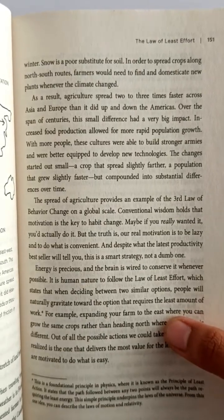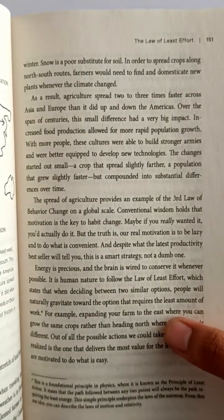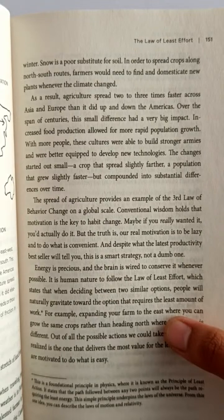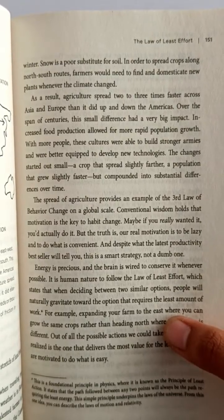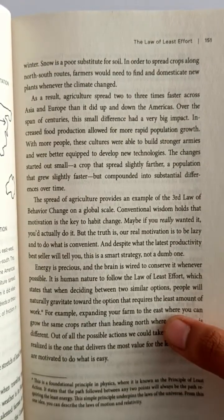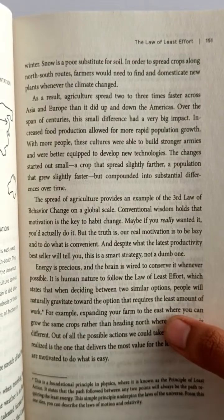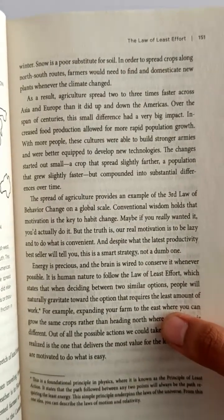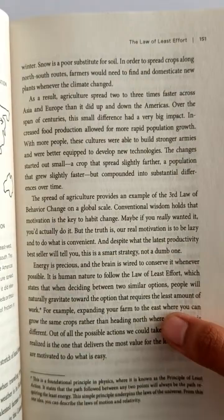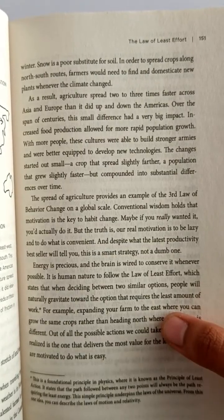The spread of agriculture provides an example of the third law of behavior change on a global scale. Conventional wisdom holds that motivation is the key to habit change. Maybe if you really wanted it, you would actually do it. But the truth is, our real motivation is to be lazy and to do what is convenient. And despite what the latest productivity bestseller will tell you, this is a smart strategy, not a dumb one. Energy is precious, and the brain is wired to conserve it whenever possible. It is human nature to follow the law of least effort, which states that when deciding between two similar options, people will naturally gravitate toward the option that requires the least amount of work.